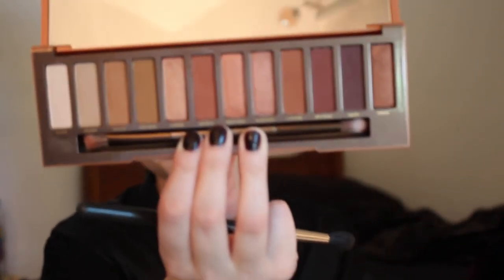I didn't really used to be much into them until I got the Venus palette, the Modern Renaissance, and those are like my favorite palettes. So that's the kind of eyeshadow I want to wear every day, these kind of shades. I know not everybody wants to wear these every day, but I do.